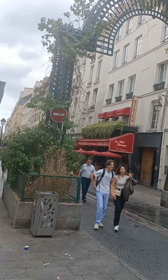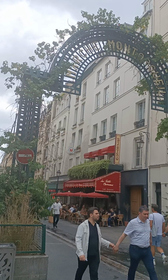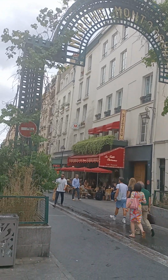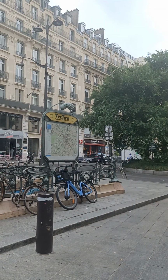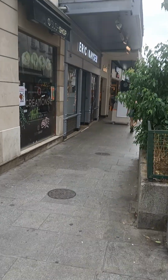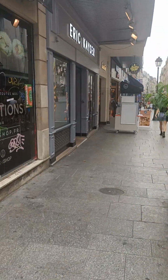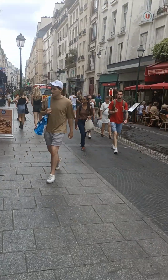Afternoon everybody, and welcome to a nice part of Paris. This is the Rue Montorgueil, and it's actually at metro station Sentier, line 3. And what I really like about the street is that it's pedestrianised, and in fact many streets now in Paris are pedestrianised.